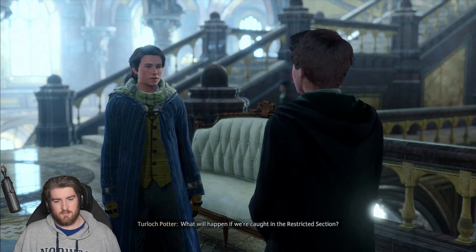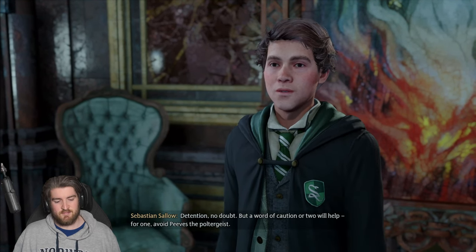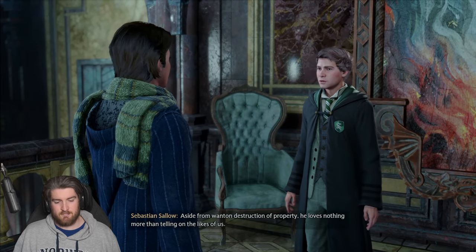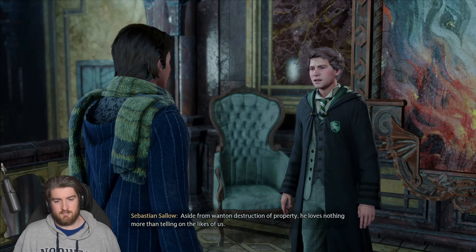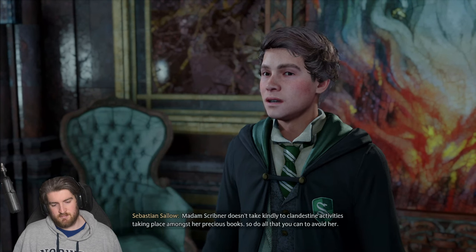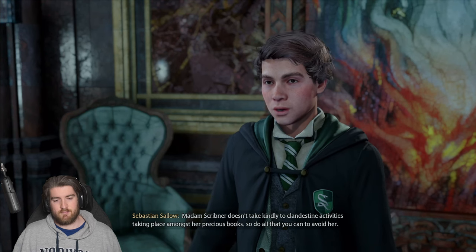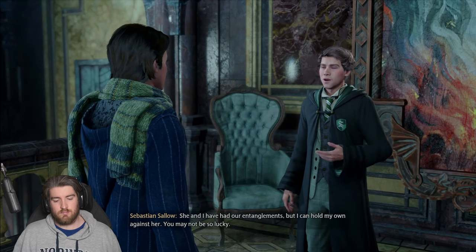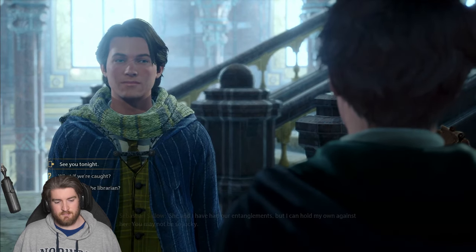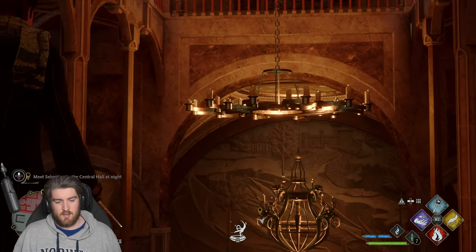What will happen if we're caught in the restricted section? Detention, no doubt. But a word of caution or two will help. For one, avoid Peeves, the poltergeist. Aside from wanton destruction of property, he loves nothing more than telling on the likes of us. How concerned should I be about the librarian? Madame Scribner doesn't take kindly to clandestine activities taking place amongst her precious books. So do all that you can to avoid her. She and I have had our entanglements, but I can hold my own against her. You may not be so lucky. Thank you, Sebastian. I'll meet you later. See you in a bit, pal.